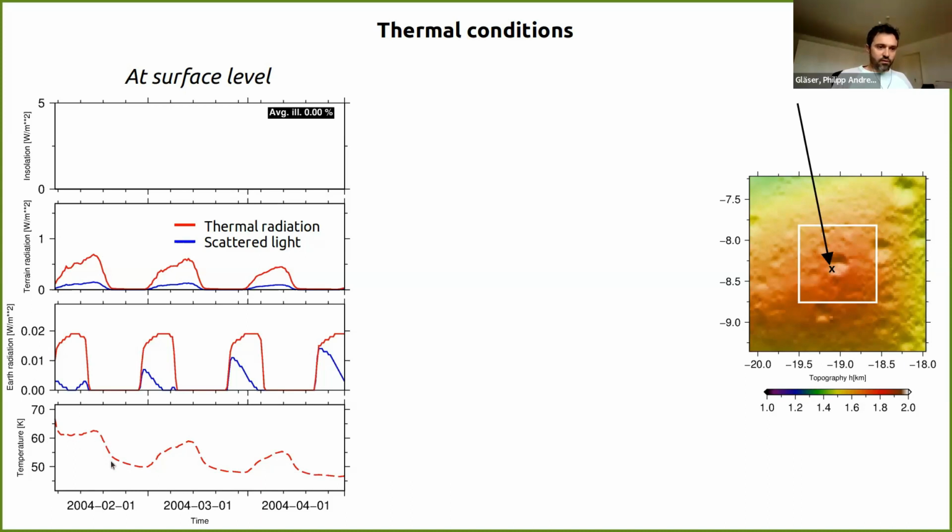So we do have amplitudes of 10 Kelvin maybe, and on average, we have maybe 50 or 60 Kelvin on our landing spot. But we could think of burying the instruments 1 centimeter only, and that line would become very flat and lower because the lunar regolith is a perfect insulator. So our biggest enemy, talking about temperature, is the thermal radiation from the lunar terrain, and we have to mitigate that.